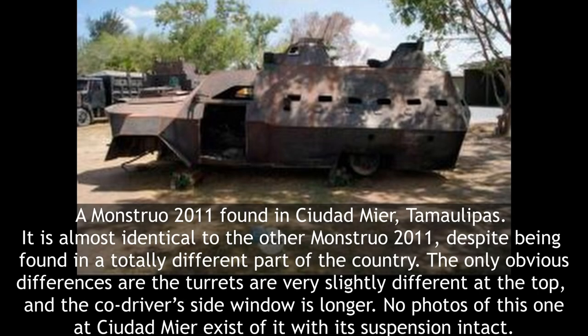Monstro 2011 looked much more sophisticated than Monstro 2010. The key differences are that it featured two turrets and looked fairly well put together, even featuring a reinforced transmission. It is believed that two Monstro 2011 vehicles have been found, which look almost identical to each other. The first was found in Rancho San Juan, Coahuila, buried under tons of dirt. The other was found in Ciudad Mier, Tamaulipas, with its tires missing.